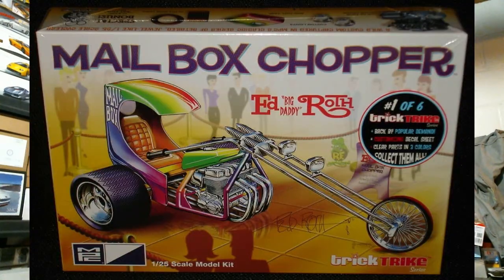Then they added like 7 kits into the mix on their actual YouTube channel video that they do, and then last week, they pushed all those to February. So these are the January releases from Round 2, if that makes sense. All right, so starting over at MPC, you got a reissue of one of the 6 Trick Trikes. It is the Ed Roth Mailbox Chopper. So this is in a box by itself for the first time.